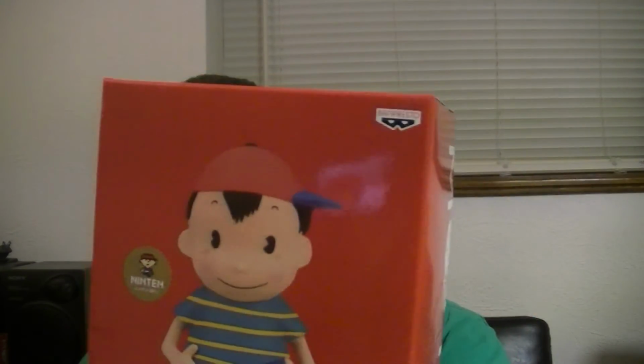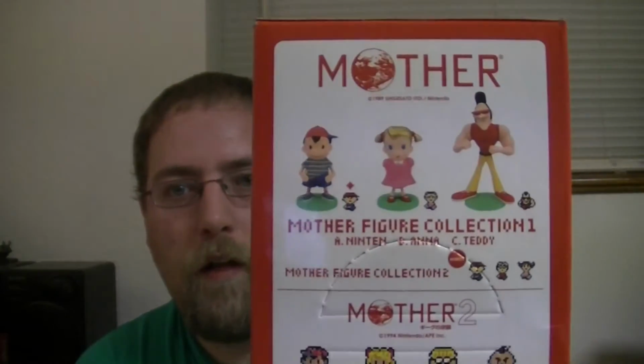These were UFO prize catcher items in Japan only, and they're from Banpresto. And this is the first collection. These are the larger figures, and he's actually named Ninten right there on the box.